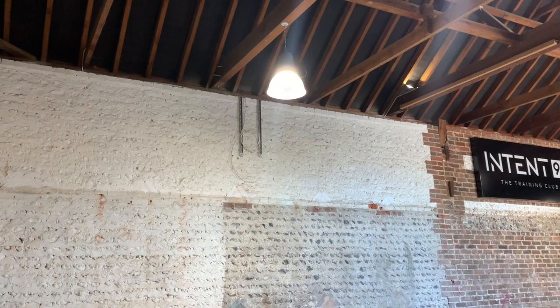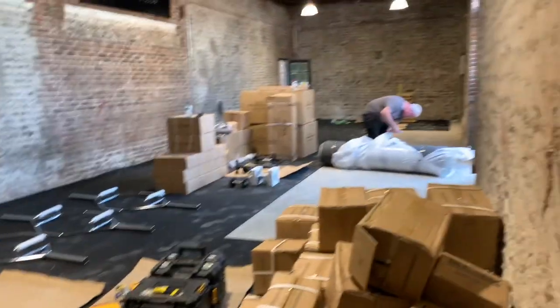We've got a few bits of kit that will be coming later on. But yeah, then we're nearly there. TVs still need to go up. This is all that's happened with the TV. I think this is the turf.